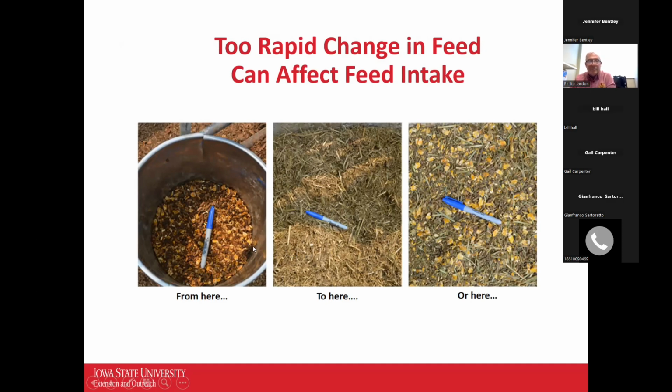I think coccidiosis can lead to pneumonia, pneumonia can lead to coccidiosis, and the same things can lead to both of them. I think it's really important to have these transitions done really smoothly.